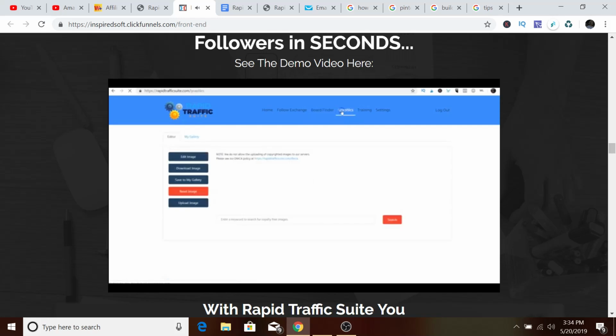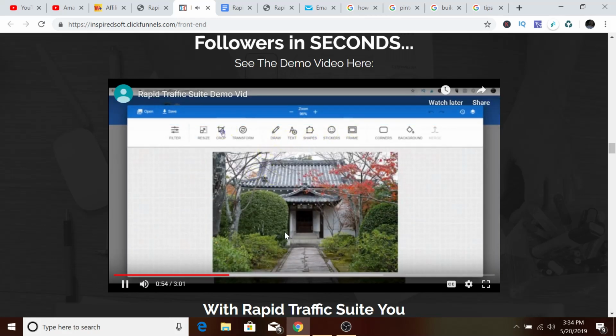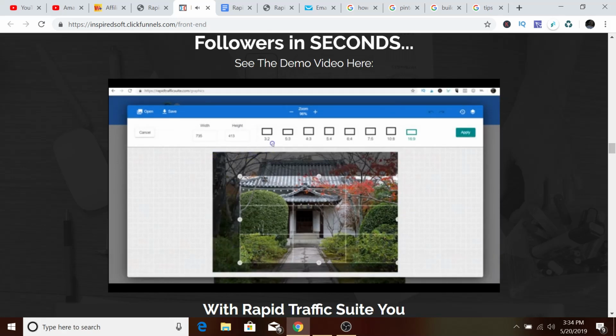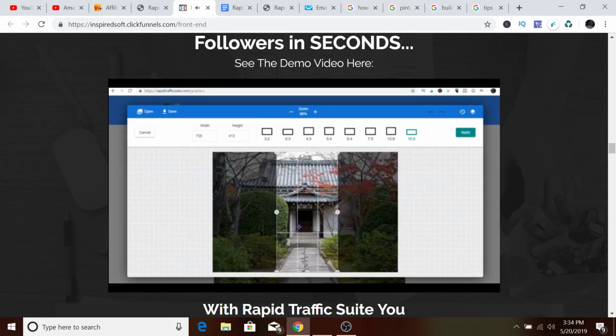You also have the graphics tool, which will allow you to literally create an image for any purpose within seconds. Perhaps you want to create a Pinterest image, which are usually supposed to be very tall. So you can actually go in and shrink down the width of the image, make it really tall, and then create an image for Pinterest within seconds. So I could come here, I can make this much bigger, and I could click apply.